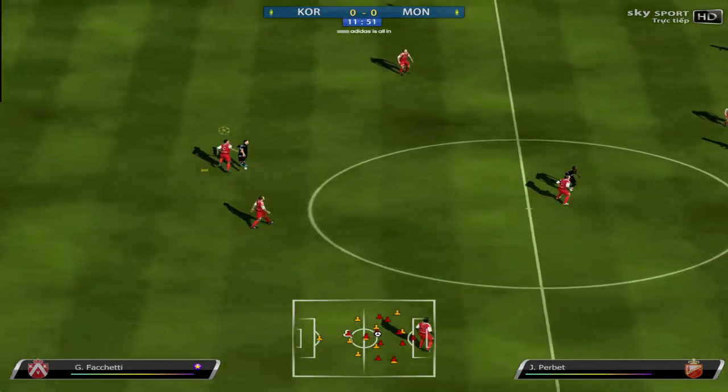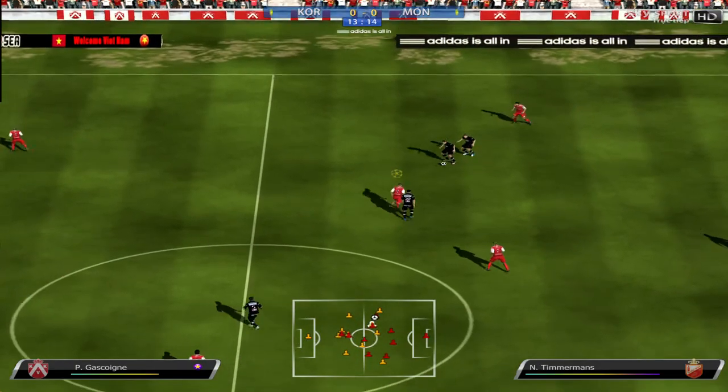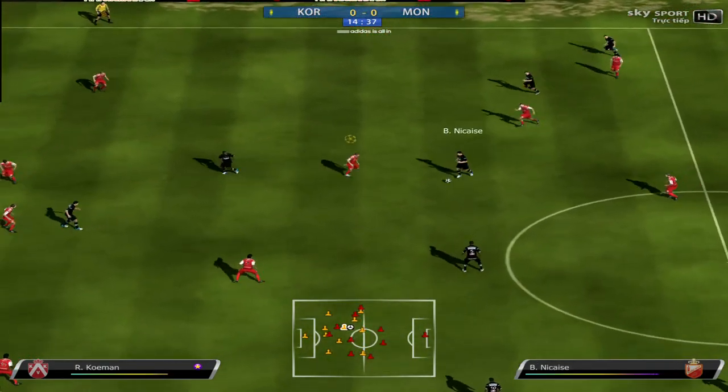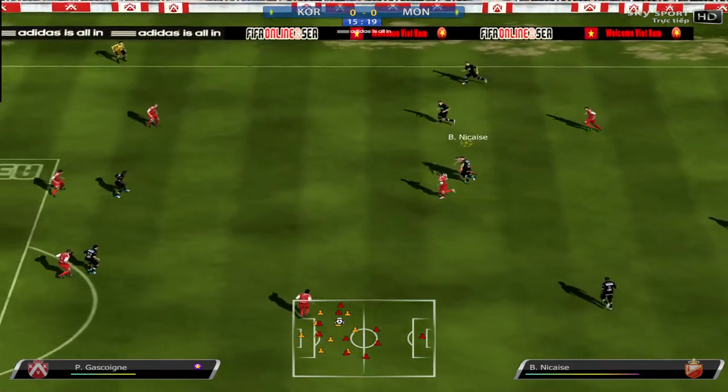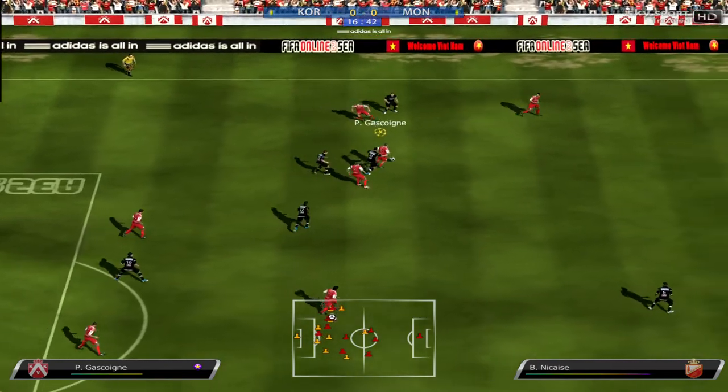Yeah, I like this lad. That's a good save. Goalkeeper clears his lines. Got to that well. Defender puts a good challenge in. Here's Ronald Koeman.